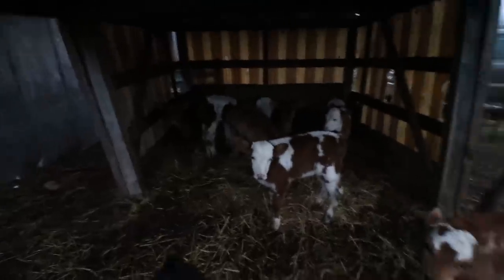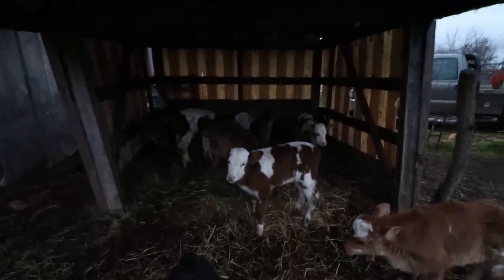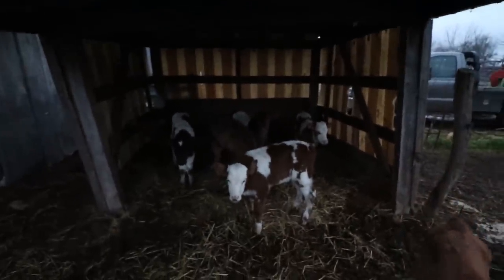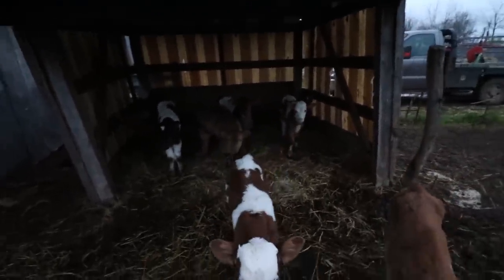But all these are healthy, even though they're outside, and even when it's raining, they'll walk out here and get wet. Now I'm just cautious about pneumonia. I'm watching them really close, make sure no one's coughing because all this cold, nasty weather is not good for them. But so far, all the bottle calves are doing fine.